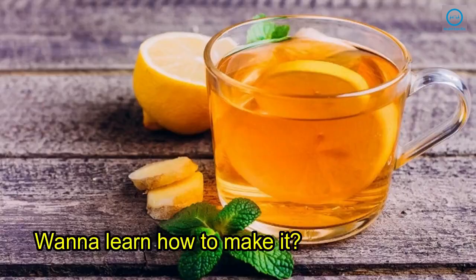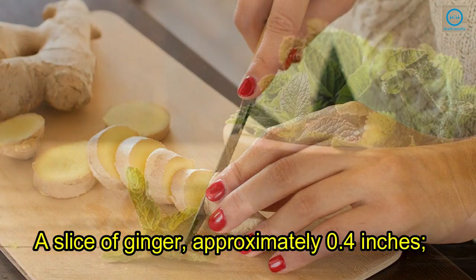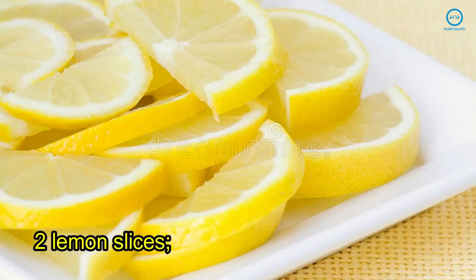Want to learn how to make it? 8.45 ounces water, a slice of ginger, approximately 0.4 inches, 1 handful of mint leaves, 2 lemon slices.